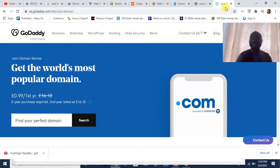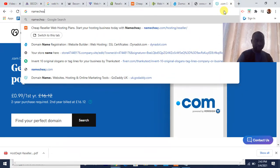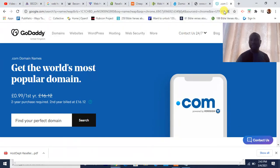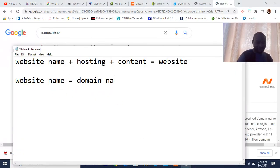Whatever the case is, if you don't want to use that, you can use Namecheap. So these are platforms where you can buy domain names. When you buy a domain name, your website name is your domain name. But your hosting, are you getting me now? Your hosting, that is where you too can be making money from.